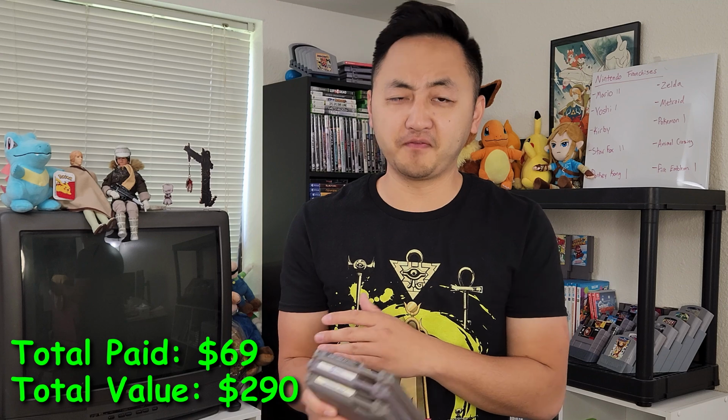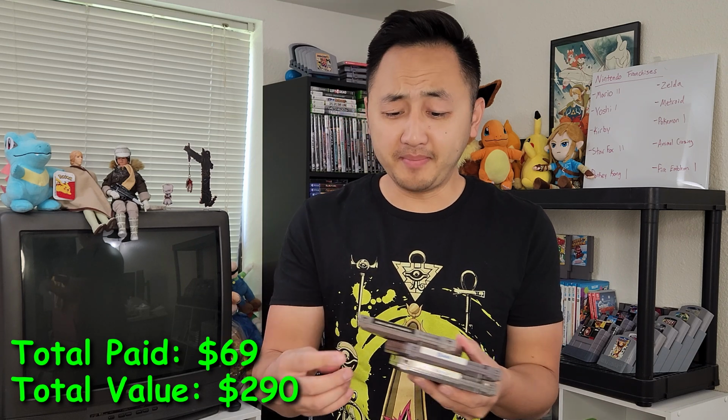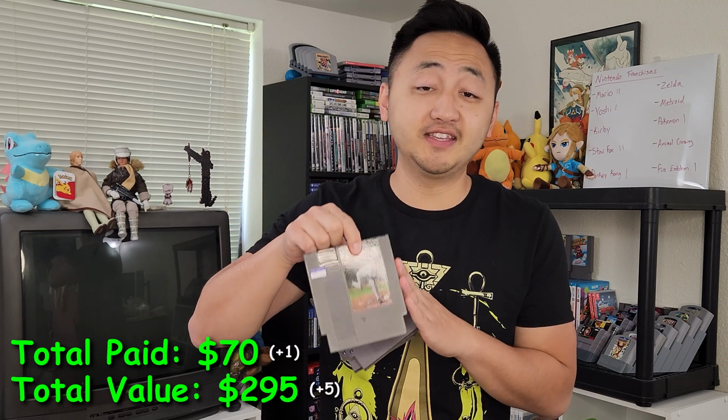Almost forgot about this. Lastly, we did get some NES games for very cheap. Some of these were like 50 cents and $1. Again, I want to revert back to my initial goal, which is simply building the biggest Nintendo collection that I can. We got a couple of baseball games, Roger Clemens MVP Baseball. This one was 50 cents.